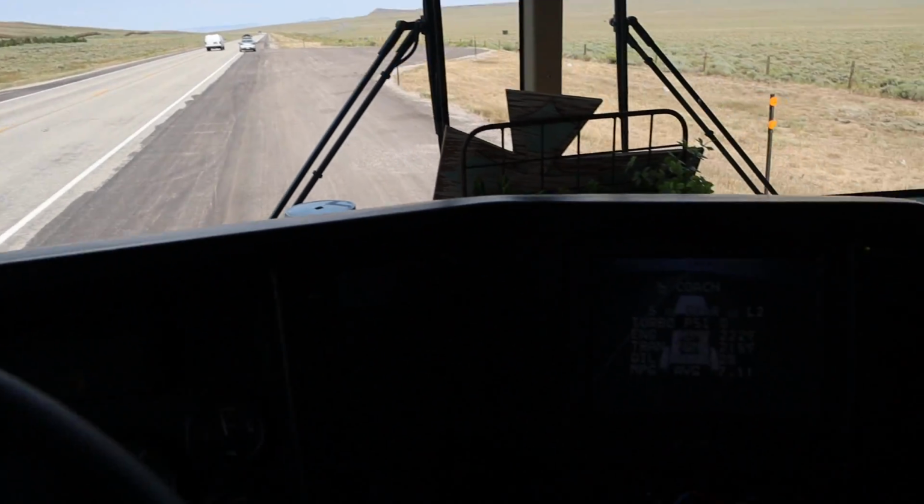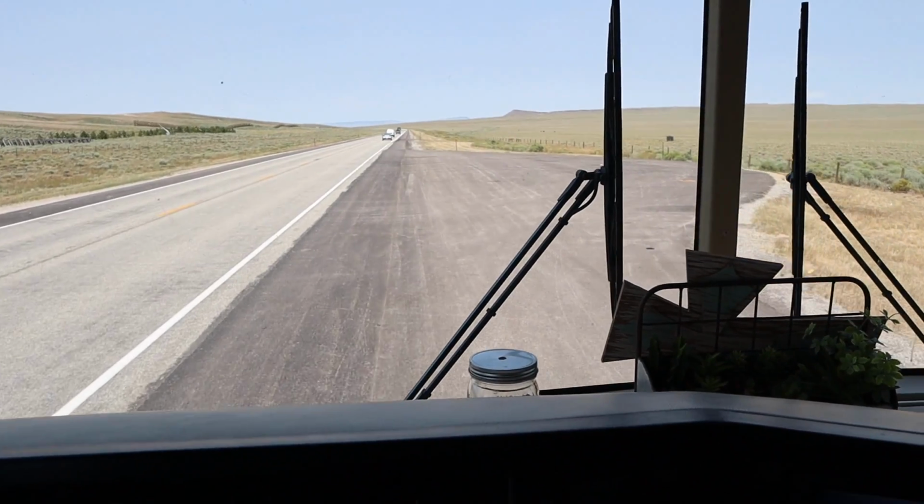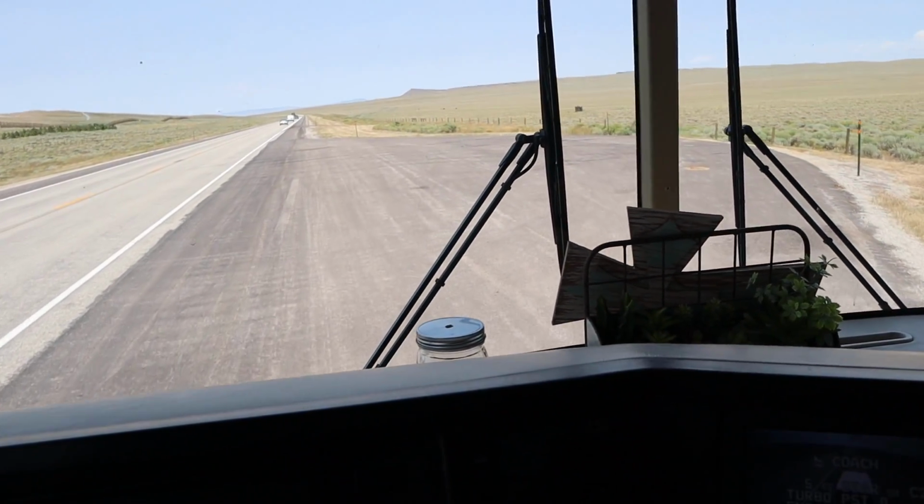The incline's not that severe. I mean, I am going uphill, but it's nothing major, so it's still overheating. It got all the way up to 230. Pulling over at this little turnaround spot and head back to the shop.